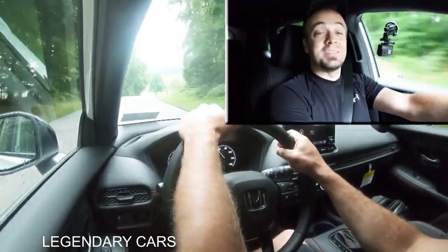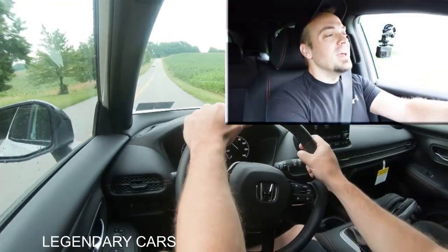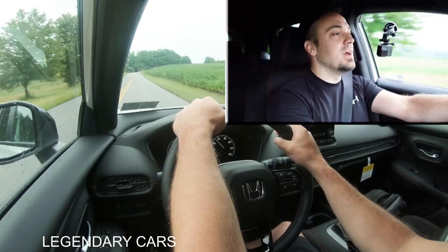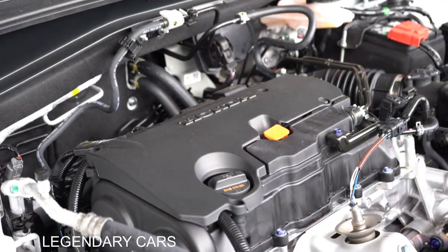Honestly, it's not as bad as I thought it was going to be, because in the past I remember the HR-V being incredibly slow, but it's not bad. It'll get the job done. You shouldn't have any issues marching onto the highway. And quite honestly, because it's a naturally aspirated inline 4-cylinder, you're going to have a heck of a lot of reliability with this power plant as well. So that's always a good thing.